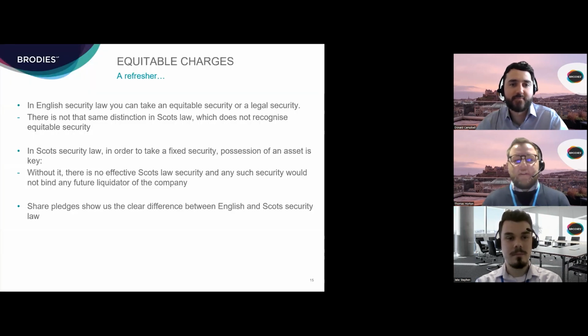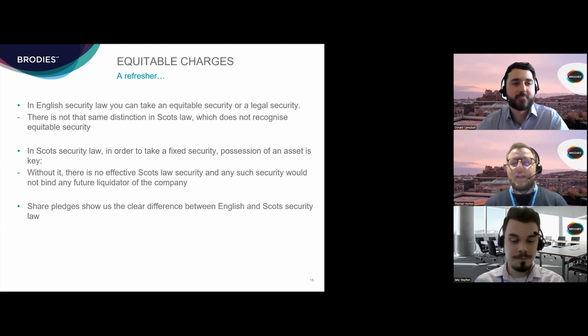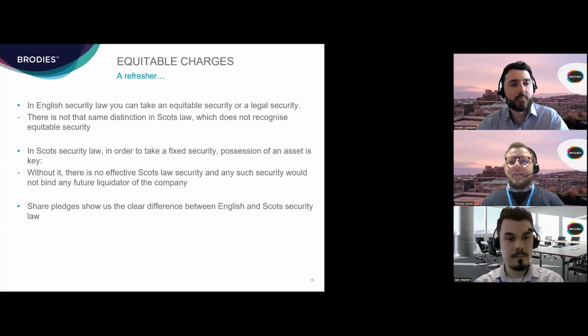So on the slide there, we've got a few notes and a bit of a refresher. But put simply, in English law, you can have an equitable security and a legal security. So an equitable security would give the security holder a contractual right, whereas a legal security would give the security holder an absolute legal right. But there isn't that same concept in Scots law, that concept of equitable charges.